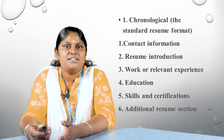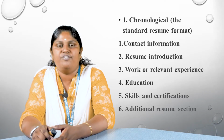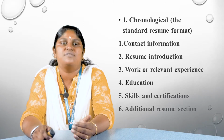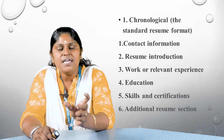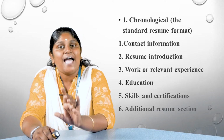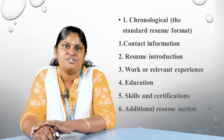Then skills and certifications. That means list your relevant skills and certifications. Include a range of hard skills and at the same time soft skills. And be as specific as possible. Mention the actual names of software or tools you are able to use.